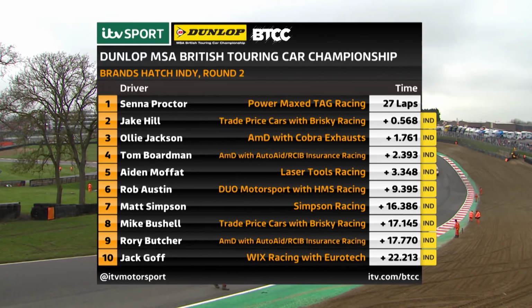Rob Austin sixth. Matt Simpson seventh from the back of the grid. From the back of the grid, amazing. Eighth, Mike Bushell from the pit lane. Ninth, Rory Butcher, and Jack Goff 10th.